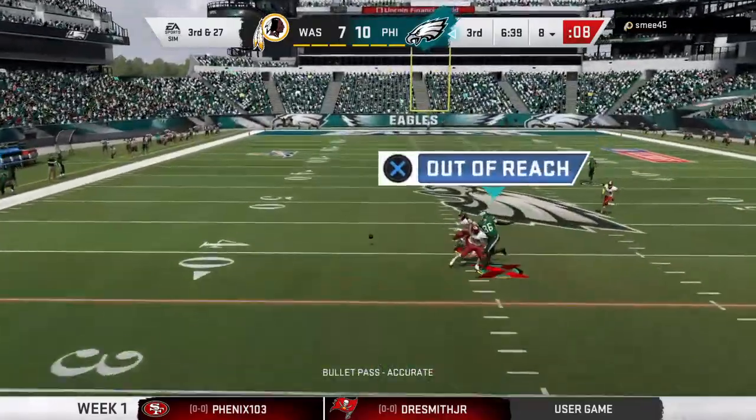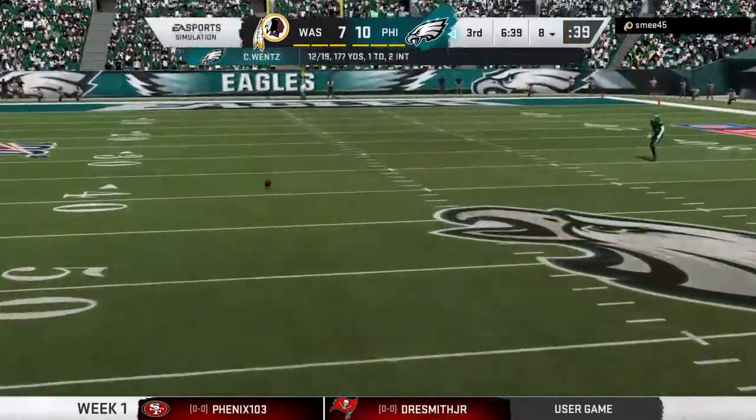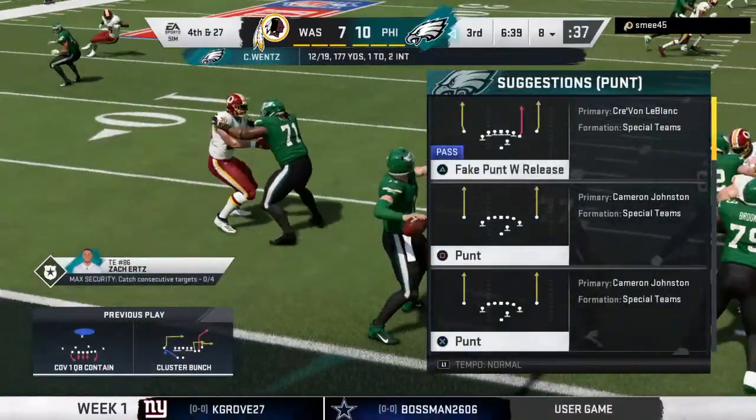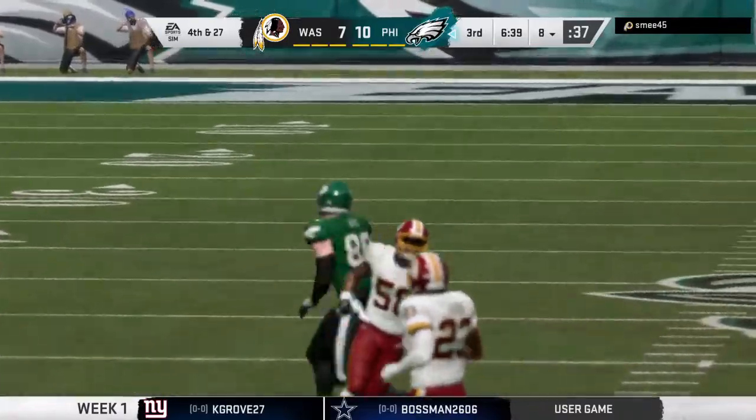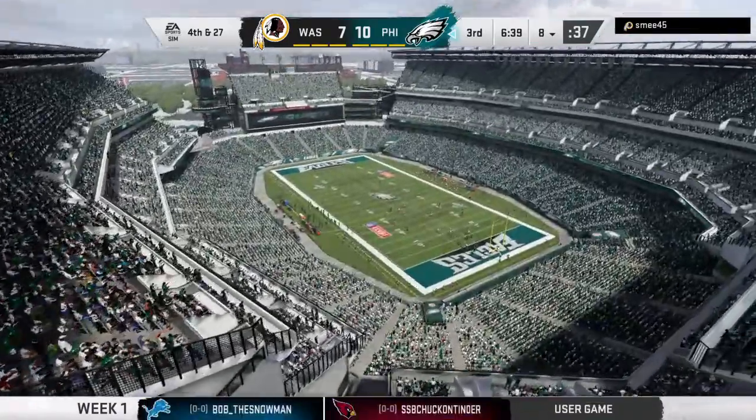Looking deep for his tight end, Ertz. And that'll wind up incomplete. Bold play call there. Now it's 4th down. Well, we quit counting yardage on that one, didn't we? That was truly 3rd and a mile, wasn't it?